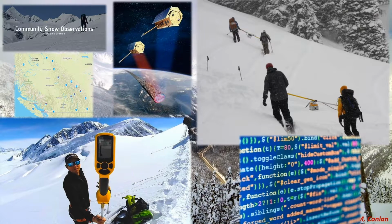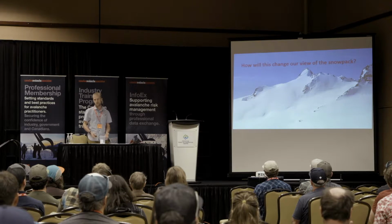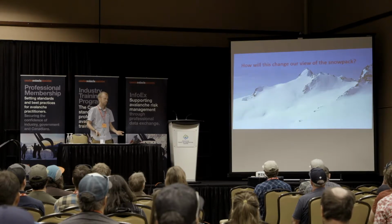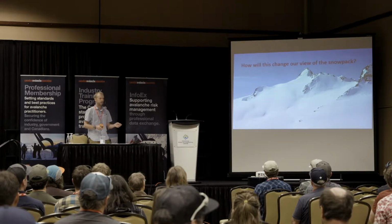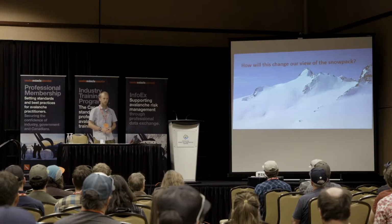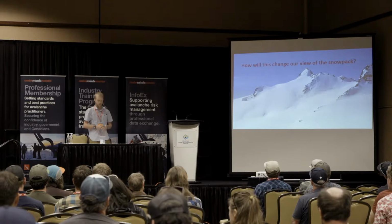And I think pushing ahead as these technologies improve and refine, there's going to be more and more ways to get information about the snowpack and potentially allow us to change the way we actually look at the snowpack. Instead of taking sparse snow pits and interpolating, we'd have more tools at our disposal to really have a new look at the snowpack. So I've really been thinking about how we can combine these data with our mental models of the snowpack to help us do that.